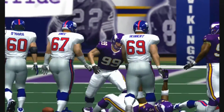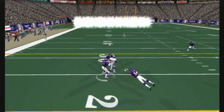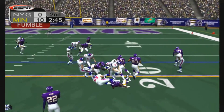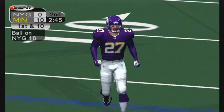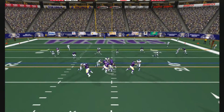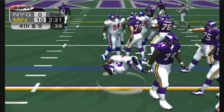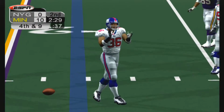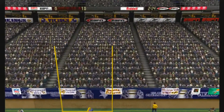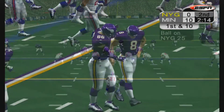Holman sacks him back at the 18. Warner rifles it out left side, and it's intercepted. The Vikings stopped at the 18. Robinson makes a tough catch, and he's well short of the markers. That will bring up fourth. Elling kicks it from 34 yards, barely misses this one off to the right.